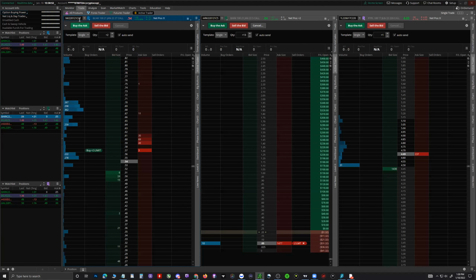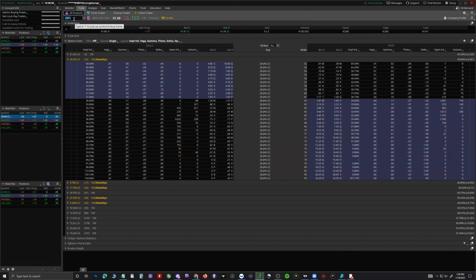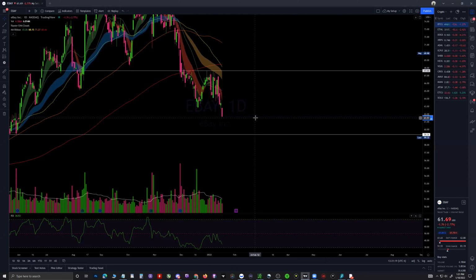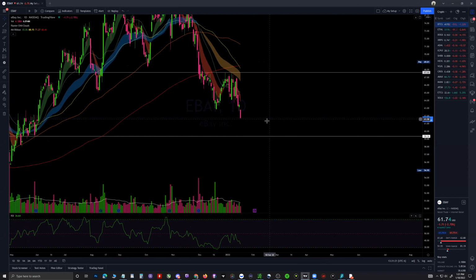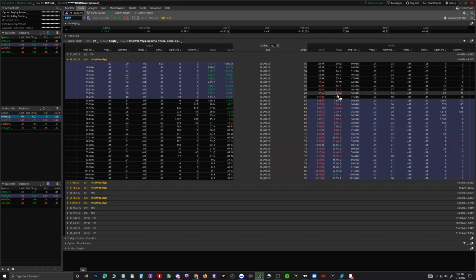Take a look at the contracts. All right. Probably want to go out at least a week. And then take a look at the puts on the right side of Thinkorswim here. Again, we're sitting at 61, almost 62. Price target of 59.36-ish. So we'd probably want to get a put somewhere in the middle. Let's see how much the $61 puts are. Yep, that's what we would be looking at.